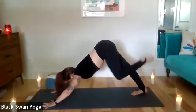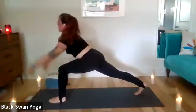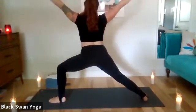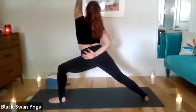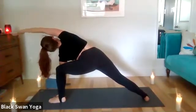Runner's lunge, exhale, step your left foot through your hands. Here we go. High crescent lunge. Inhale, rise up. Warrior two, exhale, open right. Reverse warrior, left hand up. Inhale. Extended side angle. Exhale, shift forward. Back up to warrior two.